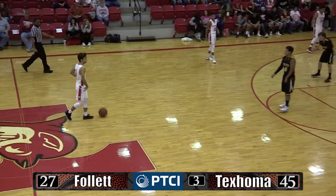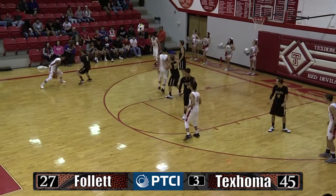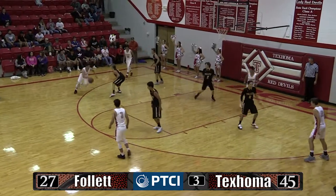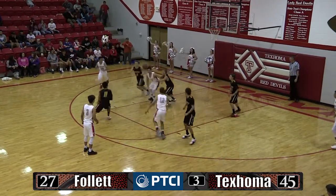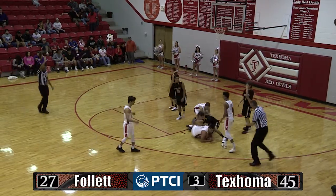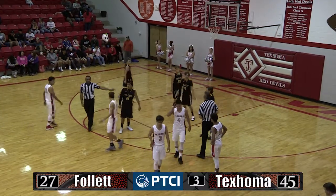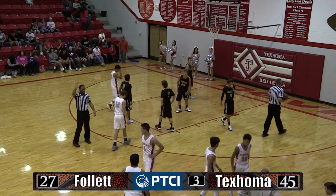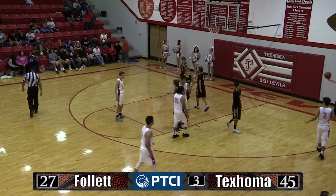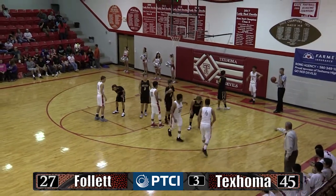Texhoma has definitely overcome a slow start and really just caught fire from outside with 10 threes in this one. Two-thirds of their points coming from beyond the arc. Ball loose as Glover tried to turn in the lane, falls on it. There'll be a jump ball, it looks like. Jump ball. Damian Martinez comes into the game. And arrow points in favor of the Red Devils, so they will maintain possession.